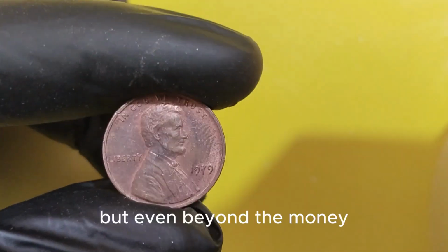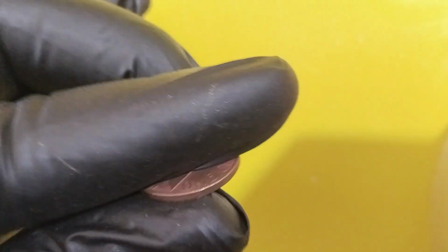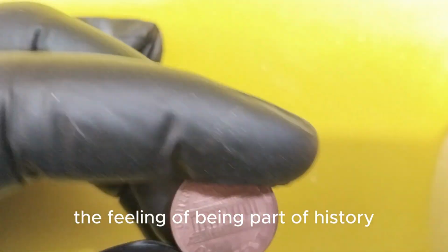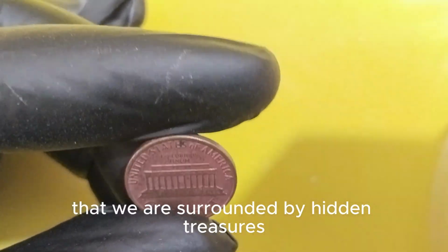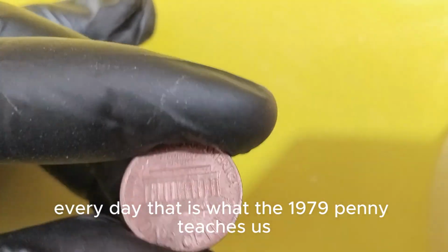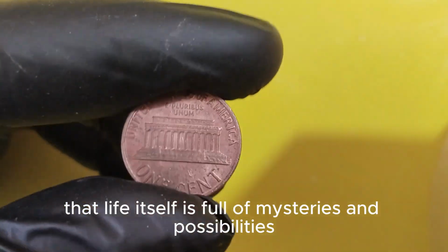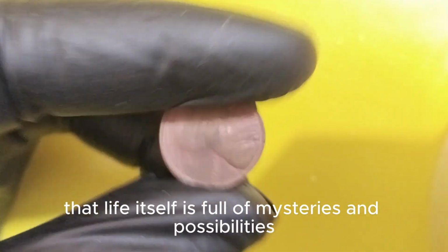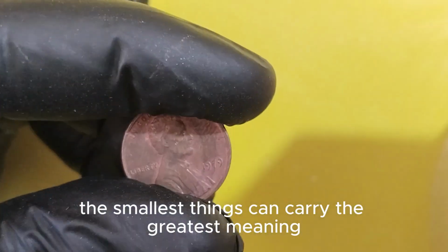But even beyond the money, even beyond the possibility of millions, there is something even more valuable. The sense of wonder, the feeling of being part of history, the realization that we are surrounded by hidden treasures every day. That is what the 1979 penny teaches us, that life itself is full of mysteries and possibilities, and that sometimes, the smallest things can carry the greatest meaning.